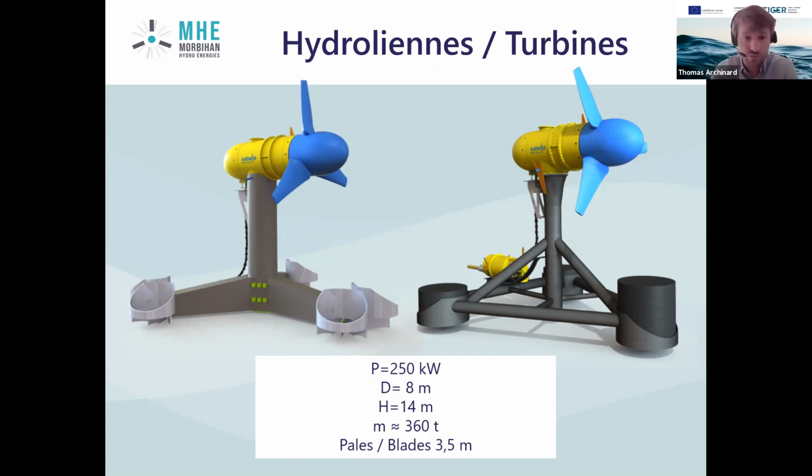D'une manière générale, ce sont des machines de 250 kW, 8 mètres de diamètre, je l'ai déjà dit. On est sur une envergure relativement imposante, qui n'a rien à voir avec des éoliennes, mais comparativement à certaines autres structures, on est quand même sur des machines qui font 14 mètres de haut, quasiment 400 tonnes, et pour lesquelles évidemment les enjeux environnementaux sont importants.